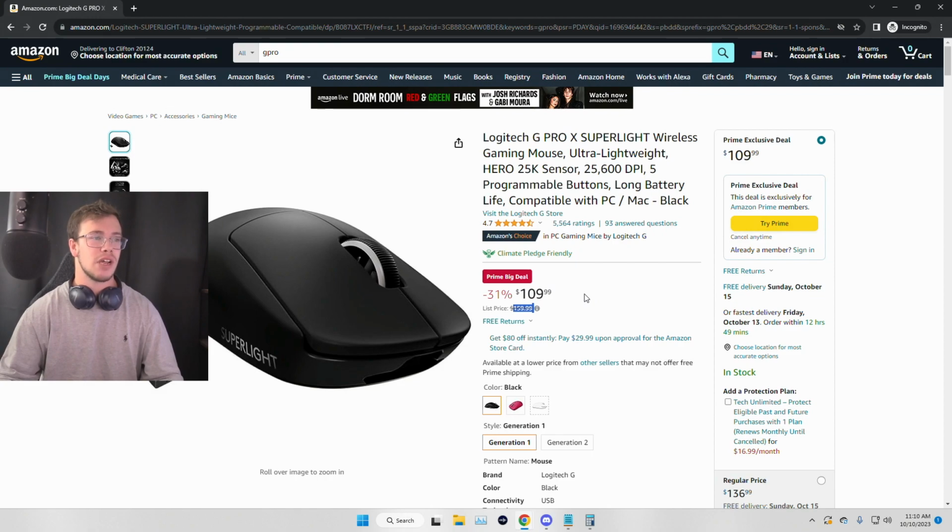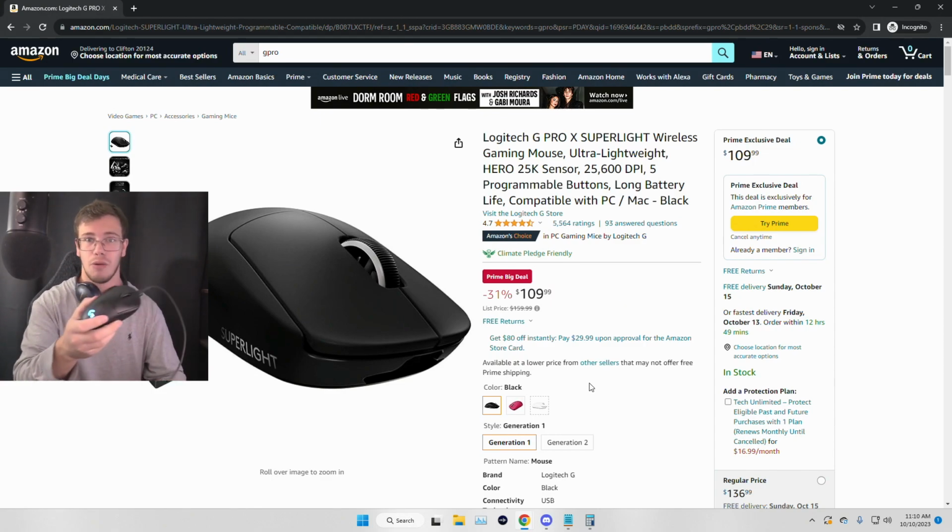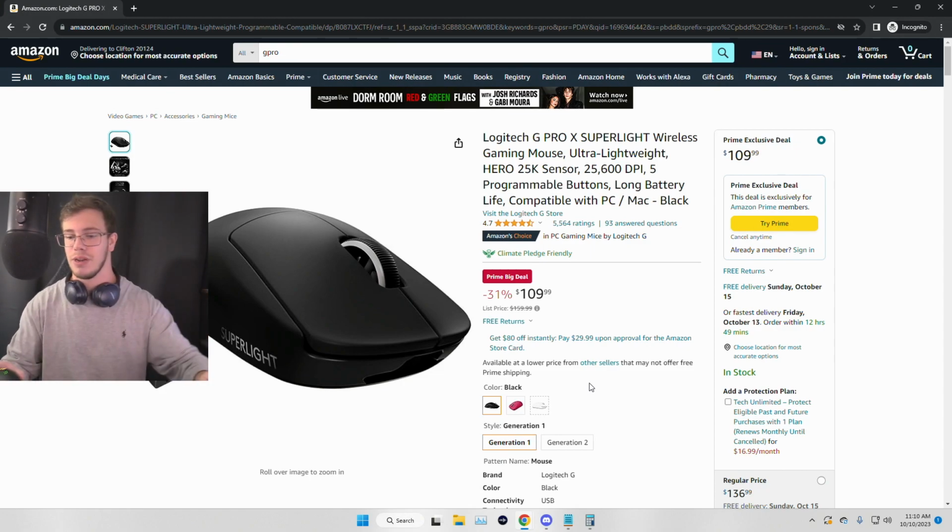Originally I saw it was like $90 for this when they had the last Prime Day deal, but unfortunately they dropped below $90. I was really hoping to see that maybe around $80. That would have been insane. But this is still a good deal nonetheless if you are looking for a nice competitive mouse that won't really be unresponsive. This is like the best of the best. And I can tell you, I have an older model, but it works. I'm charging it, that's why. But you get the point.